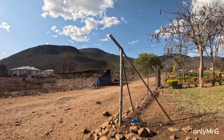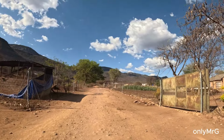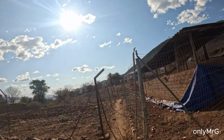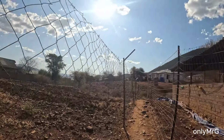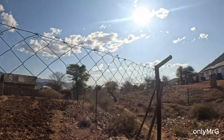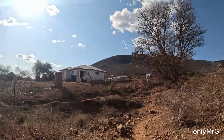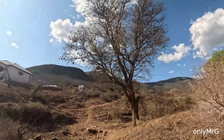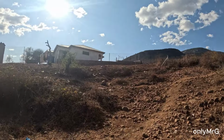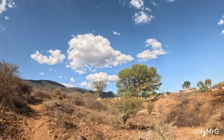Well, let's go this way. I don't know where. Can you use this little path? I'm not sure. Maybe we can. This is how this village looks like. Let's go up this way. This village that we are in here is called Madzhatsha village.